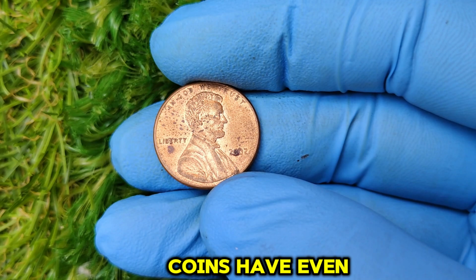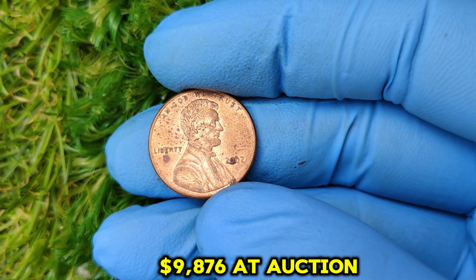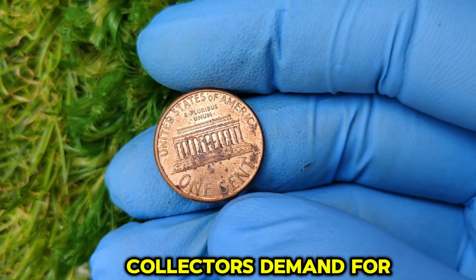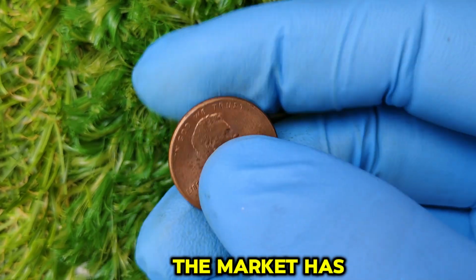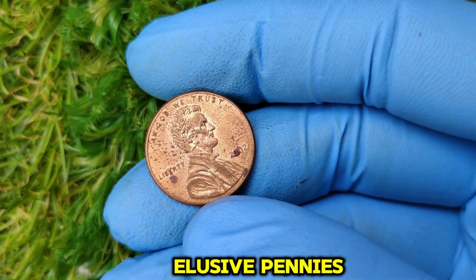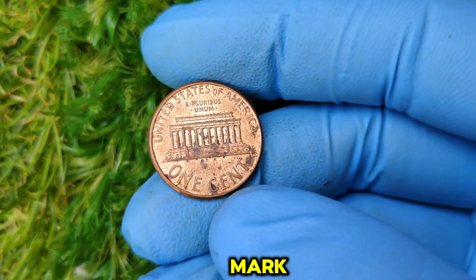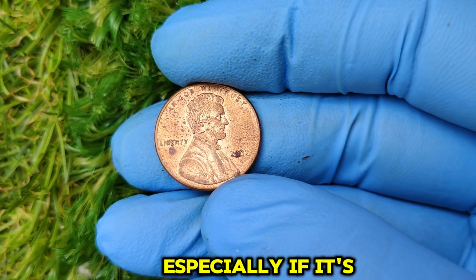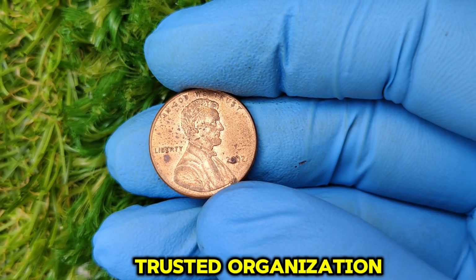Some of these coins have even sold for as much as $9,876 at auction. This high value is driven by collectors' demand for rare era coins, and as of recent years, the market has been buzzing with interest in these elusive pennies. If you have a 2002 penny with no mint mark, it could be worth far more than its 1 cent face value, especially if it's in great condition or has been graded by a trusted organization.